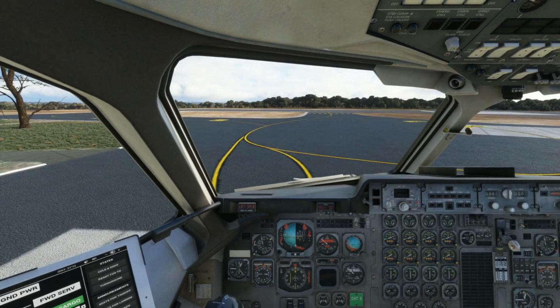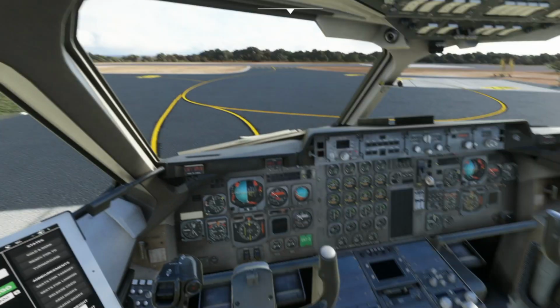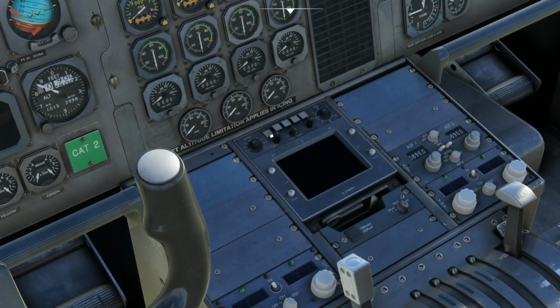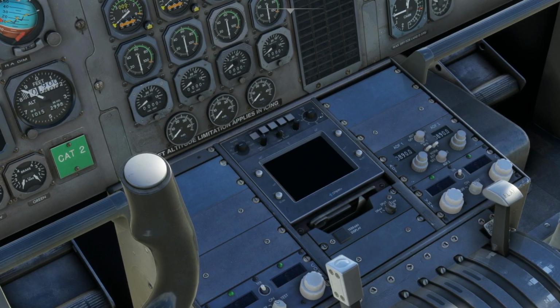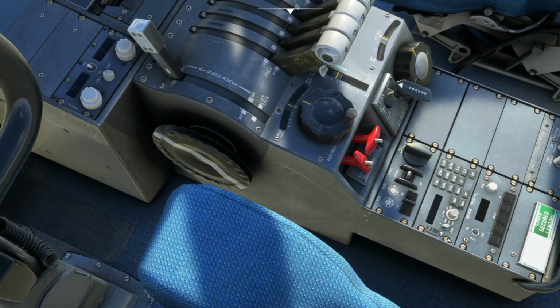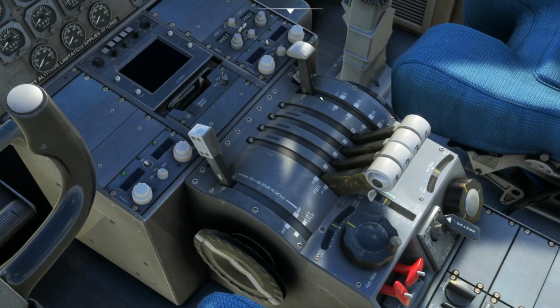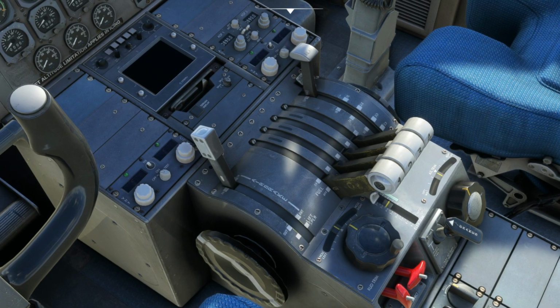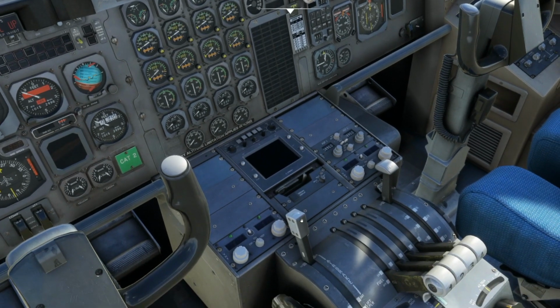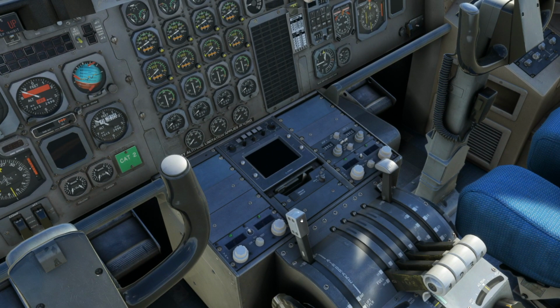So the first thing we're going to do is double check that the weather radar is off, and then we tilt it all the way up as well, like so. Make sure that our transponder is set to standby, which it is. We'll double check flaps, throttle position and gear lever, which is all good, and spoilers as well.